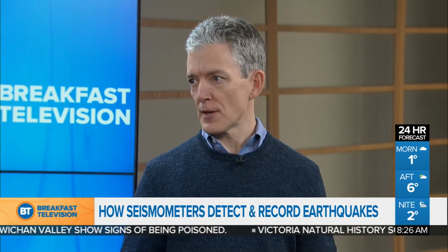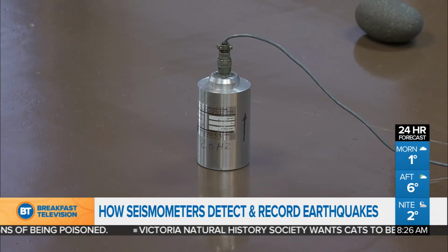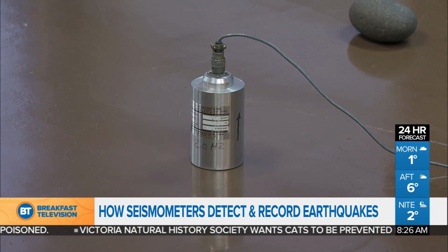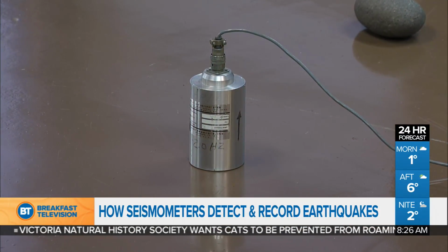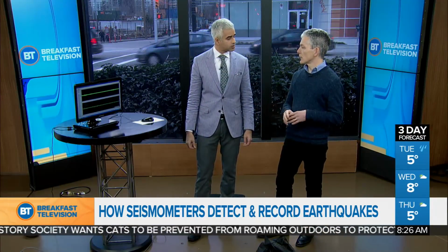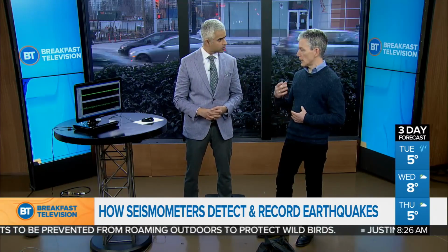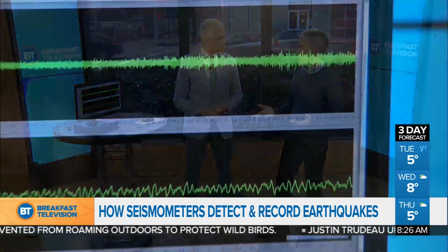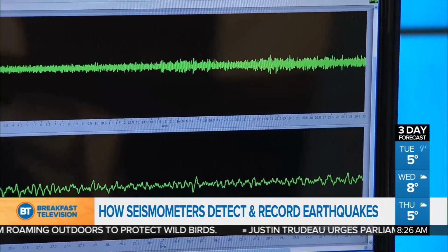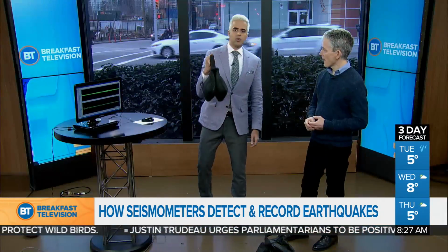the word we use is they're so sensitive they'll pick up a chicken pecking on the ground 20 feet away. We didn't have a chicken for this segment, so I didn't bring one in. But basically, these seismometers will pick up earthquakes anywhere in the world. So if there's one in the South Pacific or in Alaska, or even in our backyard, these will pick them up. That's incredible.